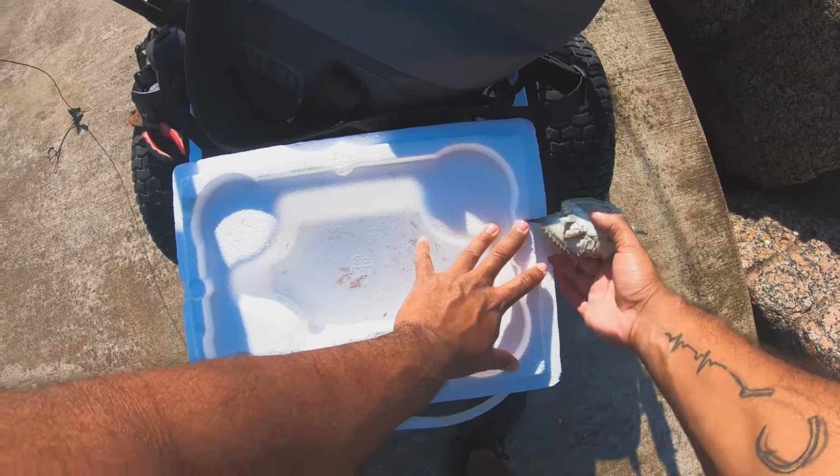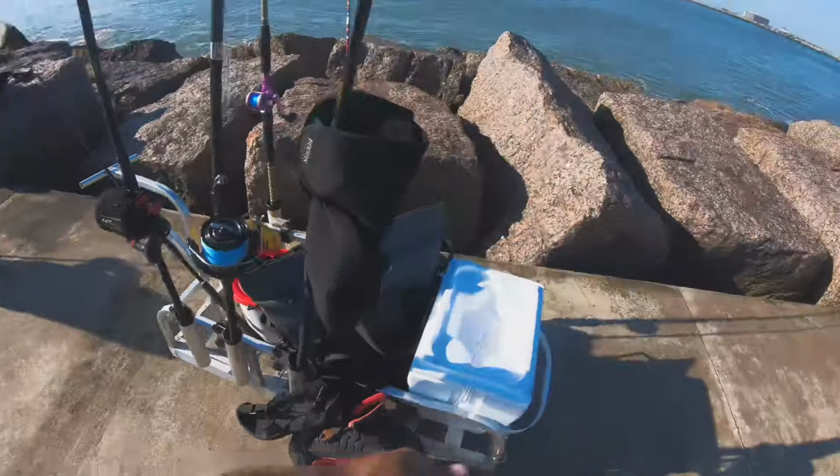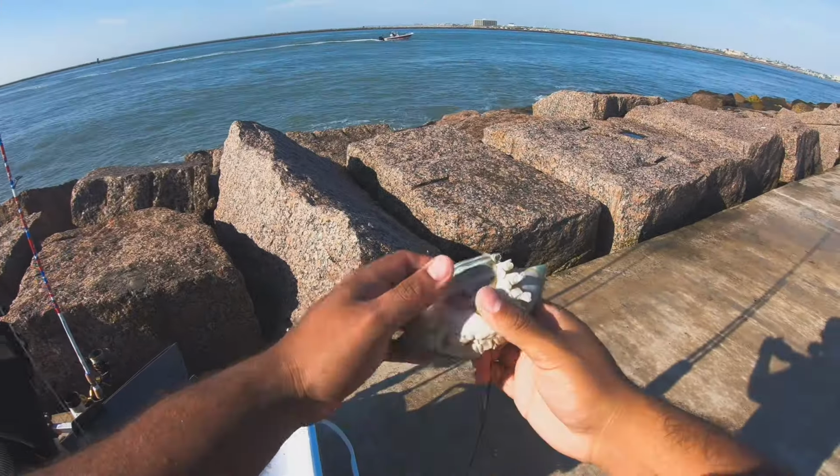And I'm gonna be using a 10 knot circle hook from Mustad. You can get these at Roy's. It's like a 50 pack for like 17 bucks, 15 bucks. Price kind of changes every time.